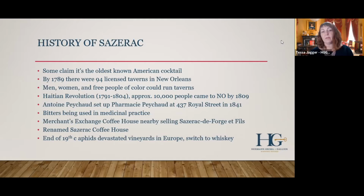Part of that wave was a gentleman named Antoine Peychaud. He set up a pharmacy at 437 Royal Street in 1841. I think at that time it was 90 Royal Street. There's been a lot of renumbering of the French Quarter over the years, but it's right around the corner from Herman-Grima House. And that pharmacy was Pharmacy Peychaud. And he made bitters, and they were used for medicinal purposes, which was very common at that time.